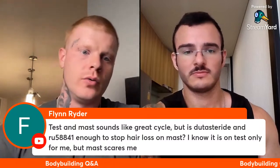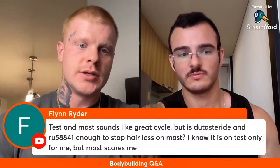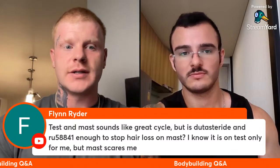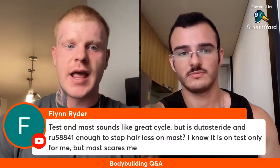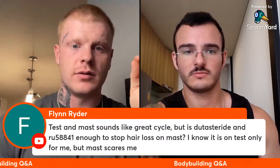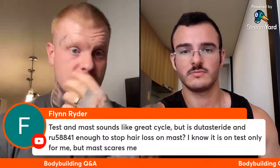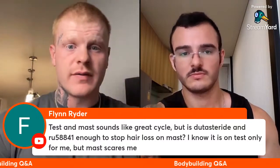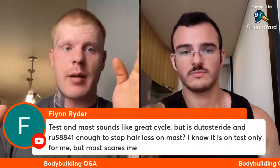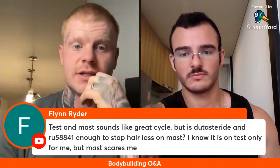So yeah, RU will absolutely help, because it's literally just holding that androgen receptor hostage so nothing can bind to it. Dutasteride is a 5-alpha reductase inhibitor, so it's not actually inhibiting, for example, masteron attaching to that receptor and causing follicle miniaturization. It's just simply stopping testosterone from creating more DHT. So RU would certainly be effective. Dutasteride might actually make the issue worse, because now you're not metabolizing the masteron, and it has all the efficacy to attach to receptors in your scalp and cause miniaturization.